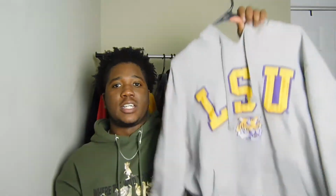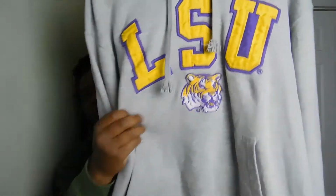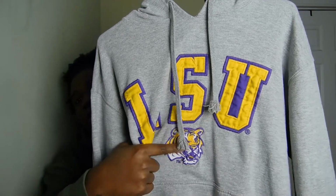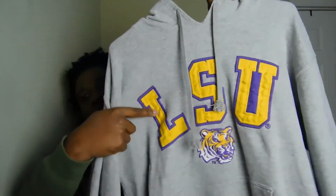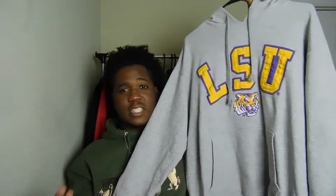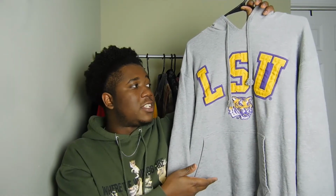Now the next two items I'm going to go over at the same time, only because they're both college related, with the first one being this LSU vintage embroidered hoodie. As you can see, it has the older LSU Tiger logo, as well as the LSU all embroidered as well. This one is pretty basic, with the gray and things like that. But I am a big fan of LSU, so I try to grab LSU products whenever I can.